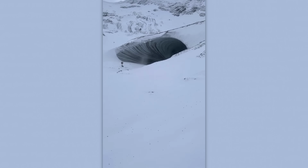It's hard to figure out how exactly that hole came to be. But if I were the cameraman, I definitely wouldn't go check out what's inside. Who knows? Maybe Dune isn't as fictional as we think.